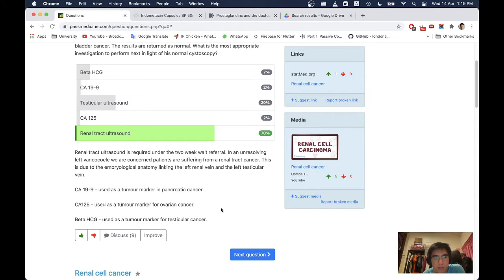CA19-9 is used as a tumor marker in pancreatic cancer. CA125 is used as a tumor marker in ovarian cancer. Beta-HCG is used as a tumor marker for testicular cancer.